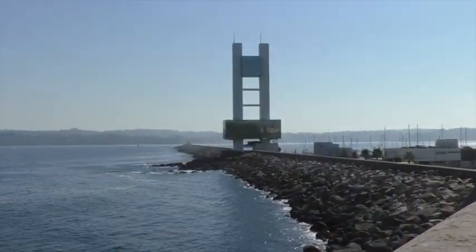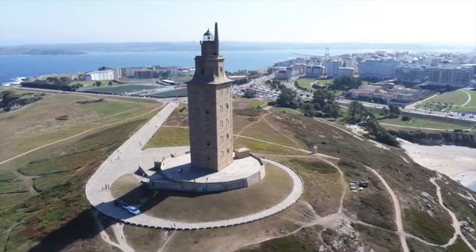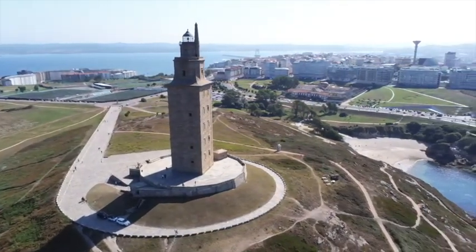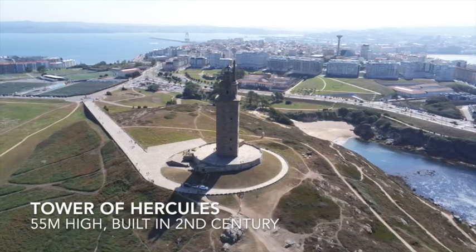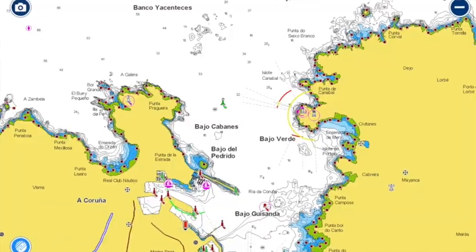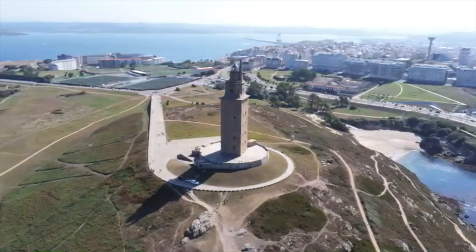The town has two well-visible landmarks, the modern port control tower and the ancient Tower of Hercules. The 55-meter high Tower of Hercules overlooking the northern Atlantic coast of Spain was built in the 2nd century and has been used as a lighthouse ever since. This makes it the oldest Roman lighthouse in use today.